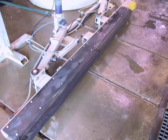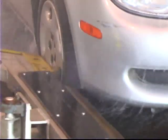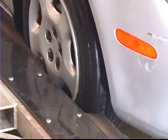Again, the tire shine application, you can see here on the floor is fairly dry. The product stays in the sponge pad and can still dress the tires at upwards of 140 cars an hour, no problem.